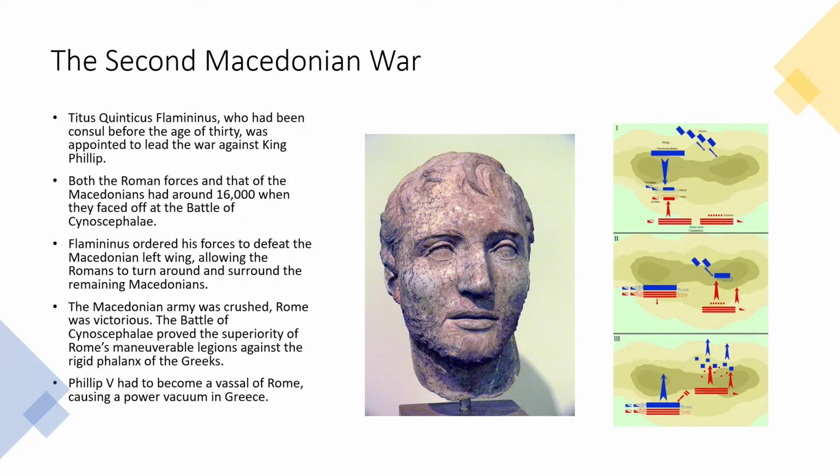and Philip V meets Flamininus with an equally sized force of 16,000 at Cynoscephalae. During the battle, Flamininus ordered his Roman forces to attack the Macedonian left wing, which was weak because it was on very uneven terrain, and the Greeks don't fight well on uneven terrain because they have a phalanx, and uneven terrain is bad for that. So the legions are able to pretty much destroy the Macedonian left, and they turn around and outflank the Macedonians who are fighting the Romans in the main section of the battle. The Macedonian army was pretty much crushed at Cynoscephalae, and Flamininus was victorious.